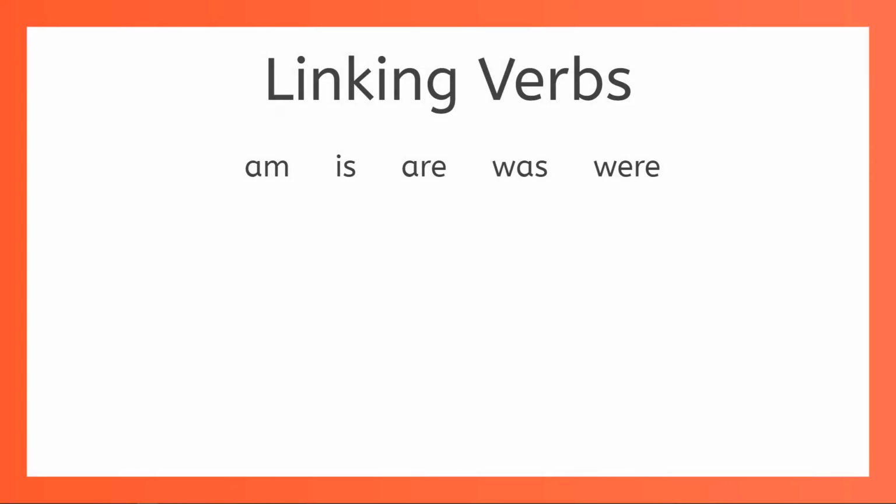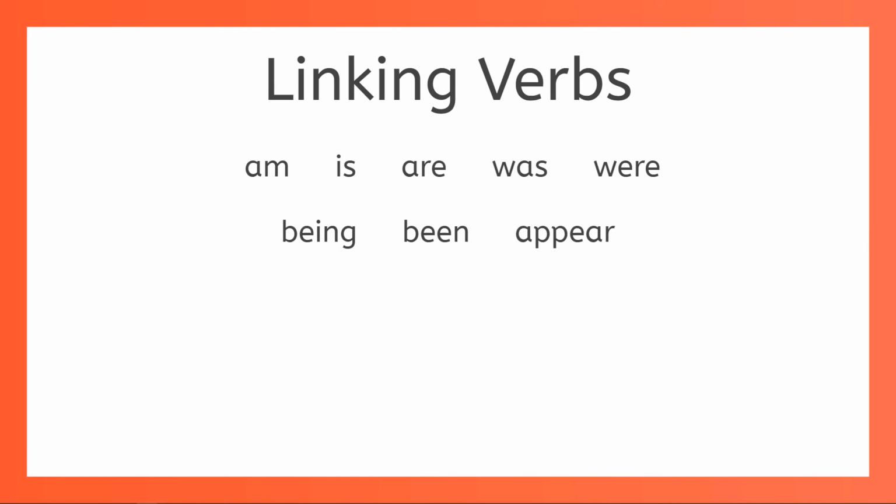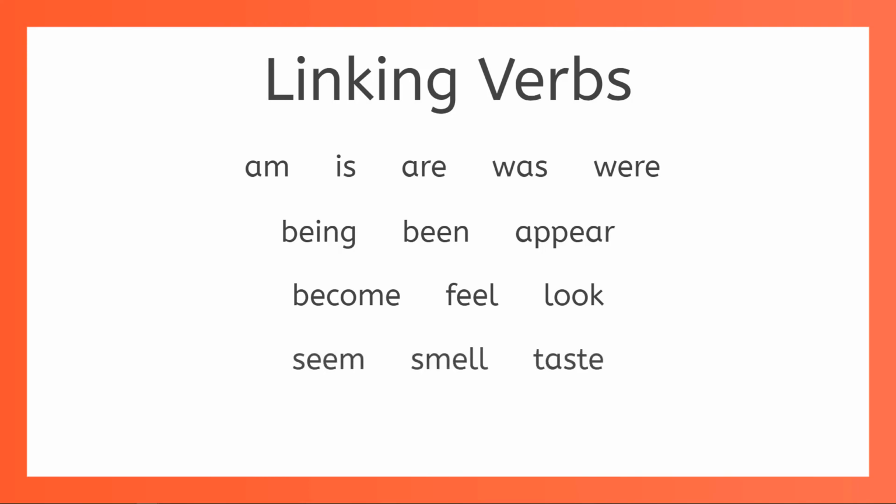Many linking verbs are also helping verbs, like am, is, are, was, were. But you will know the difference because helping verbs are attached to a verb that shows action. However, if there's no action being expressed by the subject, a linking verb connects the subject to the rest of the sentence. Some other words that are often used as linking verbs are being, been, appear, become, feel, look, seem, smell, taste.